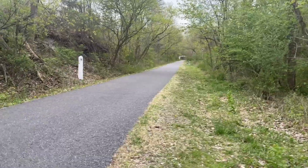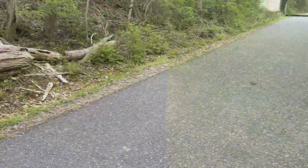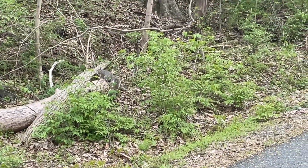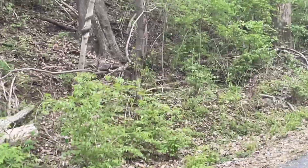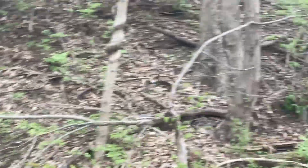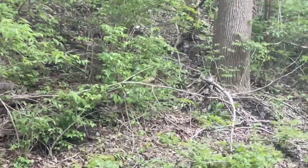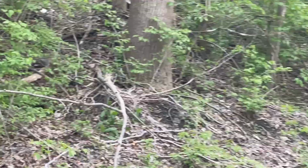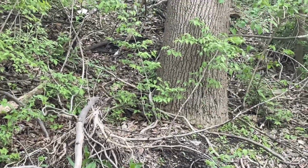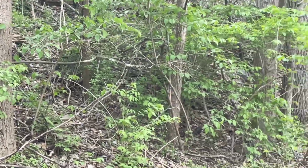All right, let's head up towards this bridge. I've noticed a couple of squirrels along the side, just hopping around, playing in the side stuff. My thoughts today are so disjointed, but check him out. Here's a cute little thing. He's hopping around up through there.